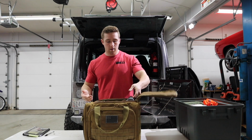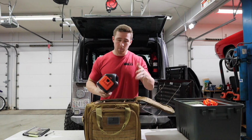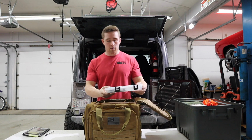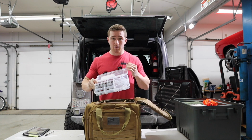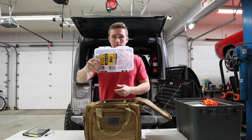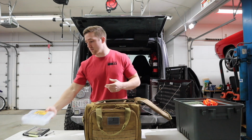I keep my Jackery 160 in here, and I keep the cables for charging and all that good stuff in here. And then I have this Plano case, which I keep my batteries in. I just actually bought this on Amazon. It was only $6. Like, you can't beat that. I went from carrying all my batteries in their cardboard boxes to just using this, and I can fit a ton in here. So this is sweet.